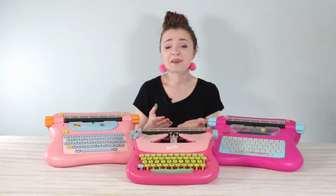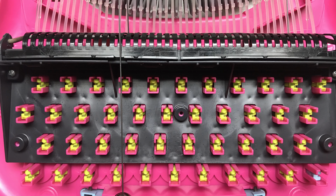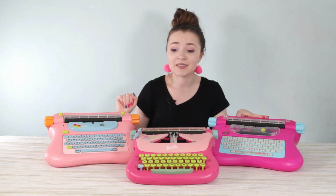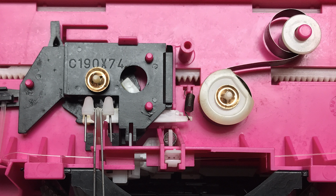Now, obviously, this typewriter needed a little bit of TLC, but it really wasn't in that bad of condition, especially because it was older than the two Barbie electric typewriters in my collection. This one from over here is about 2004. This one over here is from about 2006. This manual typewriter, which is a different mechanism, still licensed from Mahano, is probably from either the late 1990s or the very early 2000s.